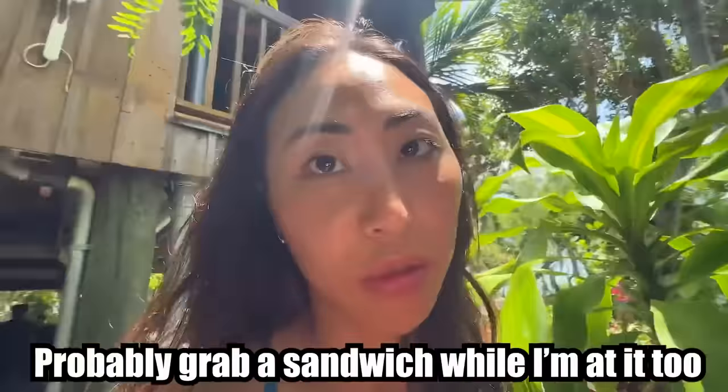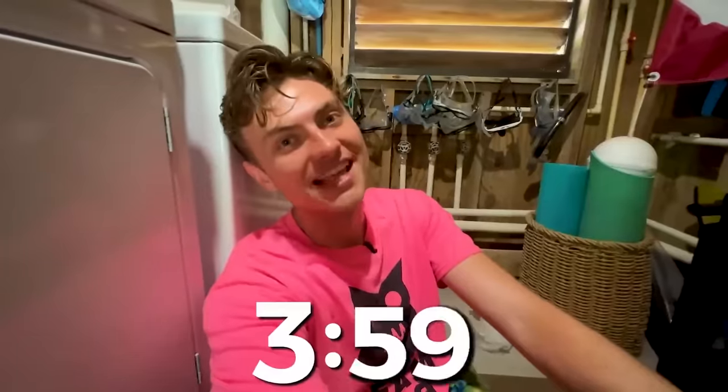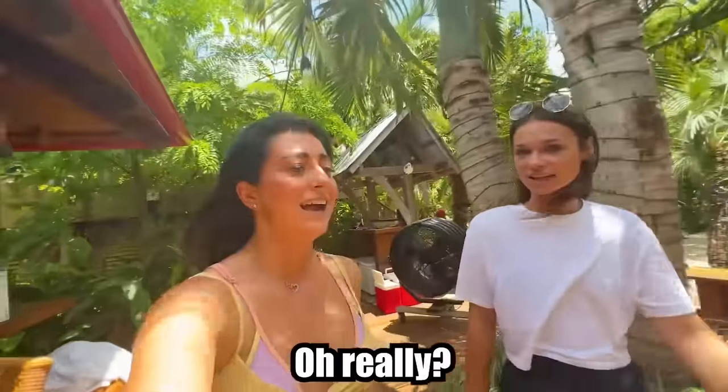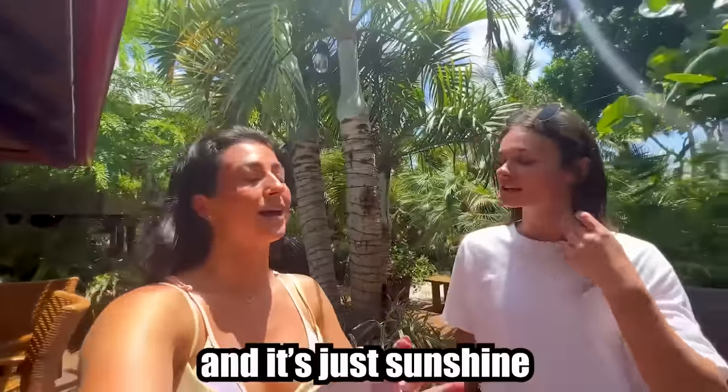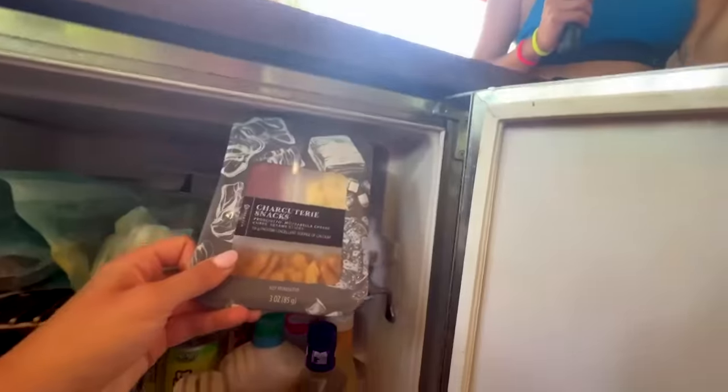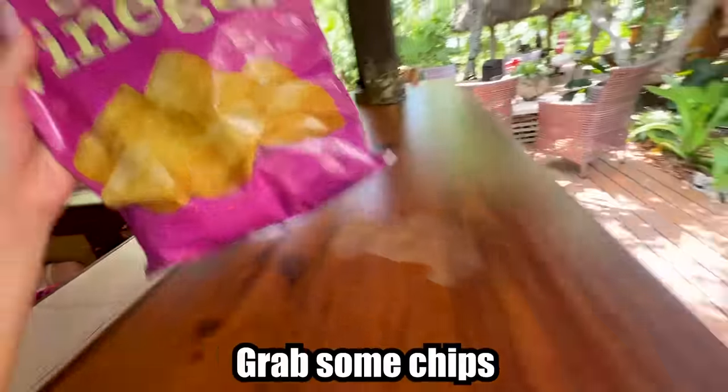Carter said the only rule is no hiding in the house, which means he's probably not going to check the house. So I think I'm going to cheat by just hiding in the house. Try to grab a sandwich while I'm at it, too. 4 minutes left. I actually found a really cool spot on top of the house. And it's peaceful, there's no bugs, and it's just sunshine, so we can just tan, have a snack. Maybe play a game? Yeah. Yeah, let's just have a good time together. Grab some snacks. Hey, Liz. Ooh, a charcuterie board. Gross.